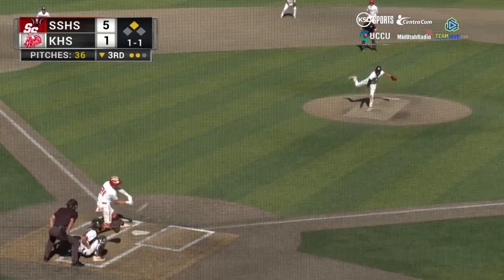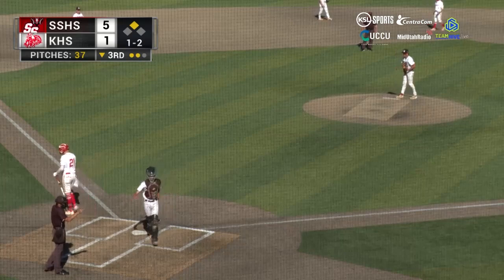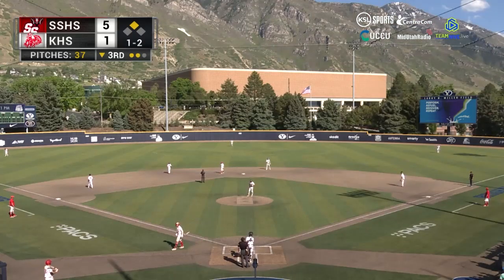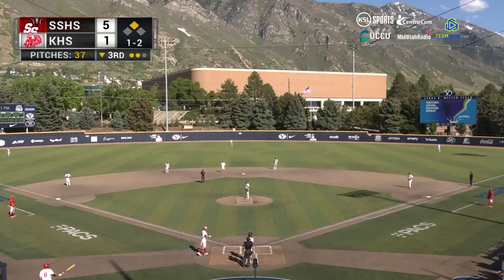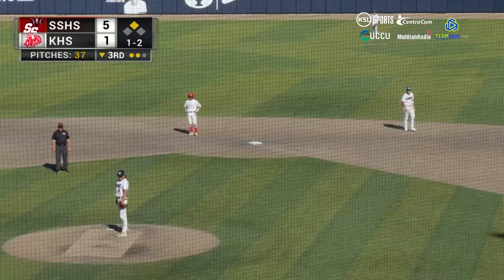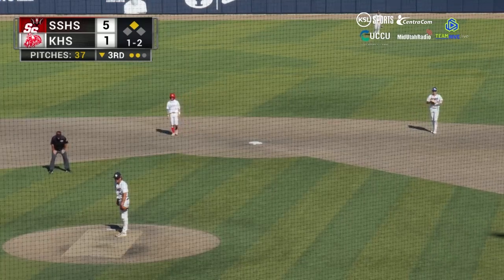Here's the 1-1. Swing and a miss, strike 2 to Verasco for the 1-2 count. Well, that's what happens. You throw the slow curveball, you mix up the timing, come with the fastball down and away, and Verasco swings right through it. Here comes the 2-strike clap from the South Sevier dugout and crowd with 2 outs, the runner on second.